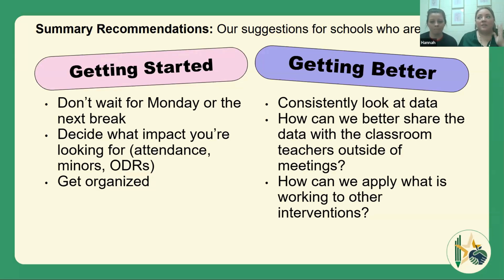If they know that someone is looking at the data that they're spending the time to take, they're going to be more invested in it, whether they realize it or not. That's just the truth of it. If I don't feel like anyone is actually ever looking at the data that I'm taking, I'm just not going to be that aware of remembering to do it.